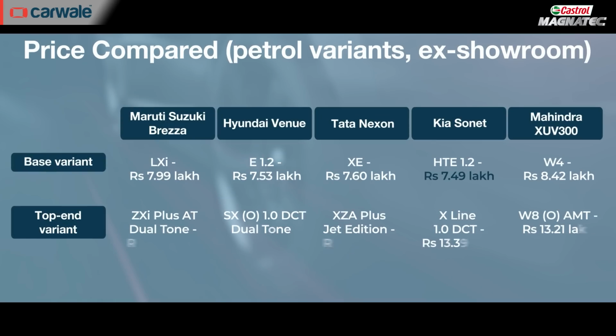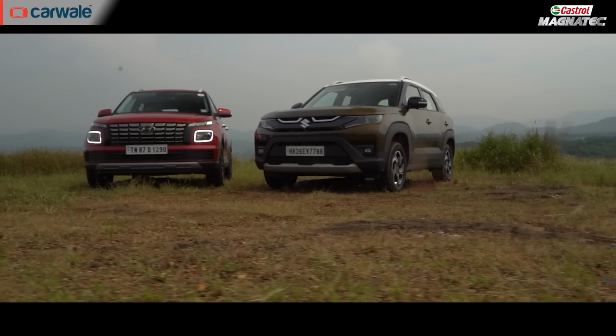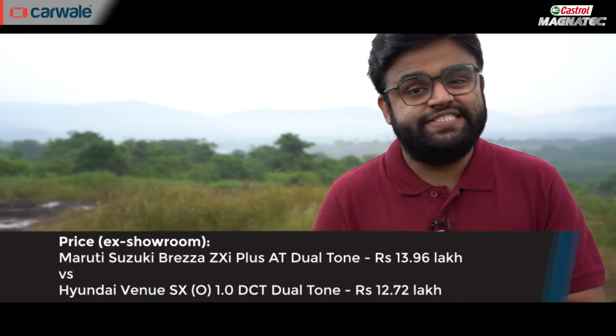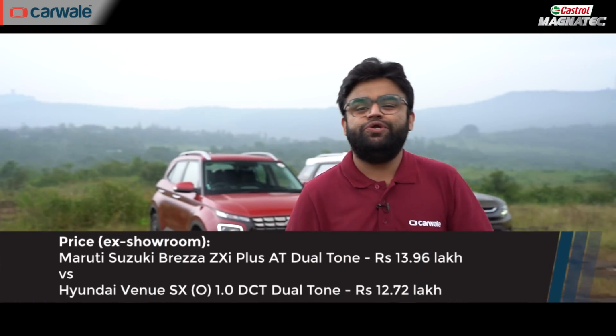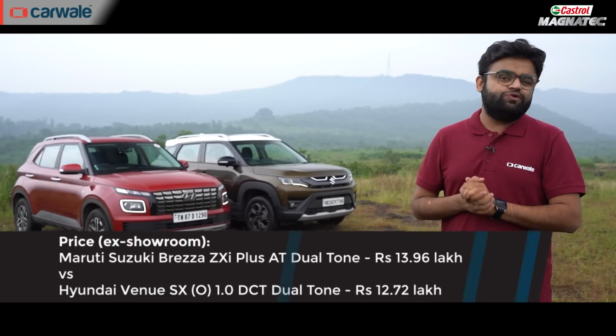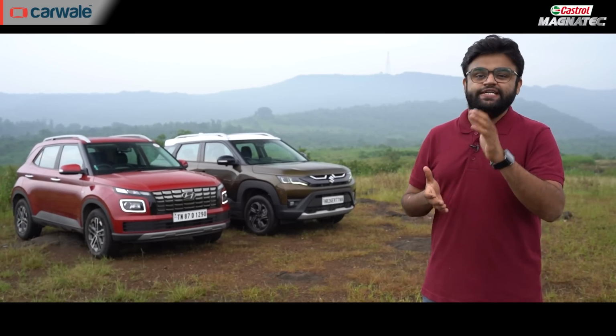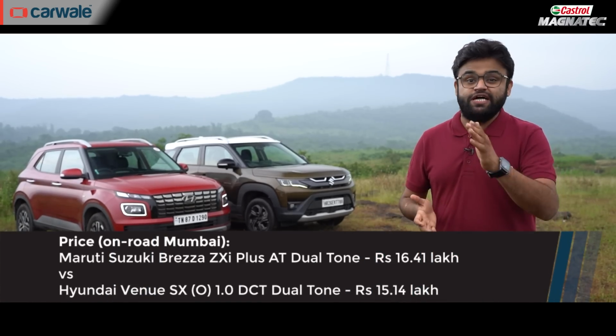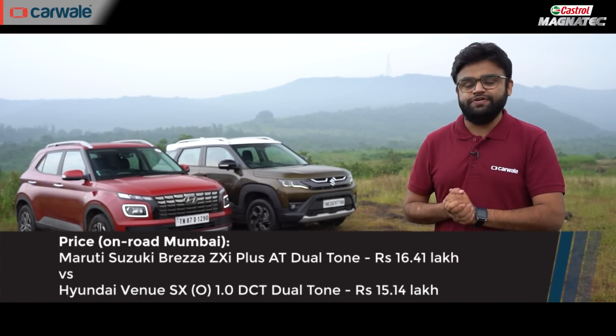The ex-showroom prices for the entry-level variants of the Brezza are on par with the competition, but as you move up the ladder, it tends to get more expensive than the competition. The top-spec automatic version that we have here is a prime example of that. At Rs 13.96 lakhs, it's roughly 1.2 lakh rupees more expensive than the Venue automatic. Sure, the Venue misses out on some essential features that the Brezza gets, but let's face it, the difference in on-road prices would be larger still, and that would be a difficult pill to swallow.